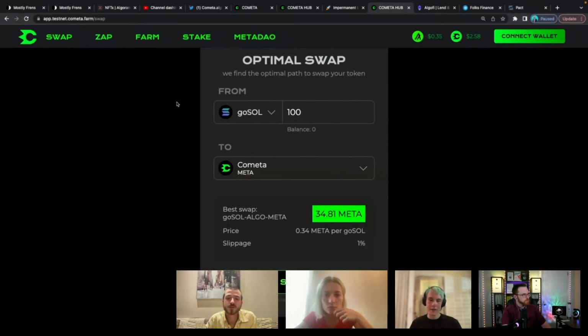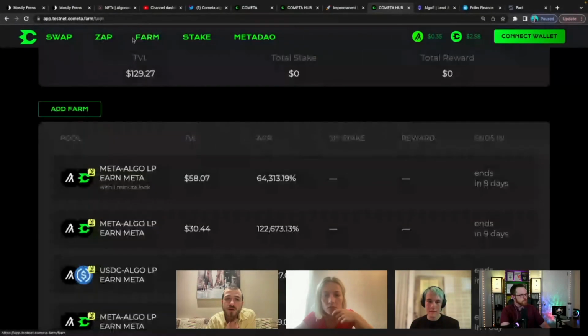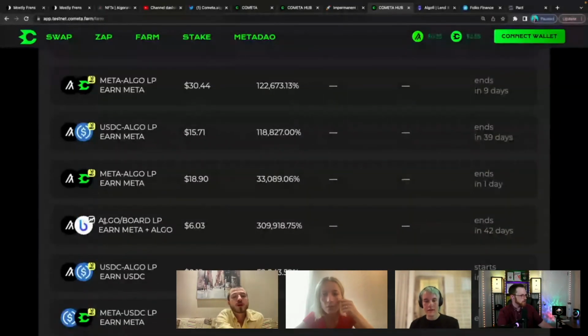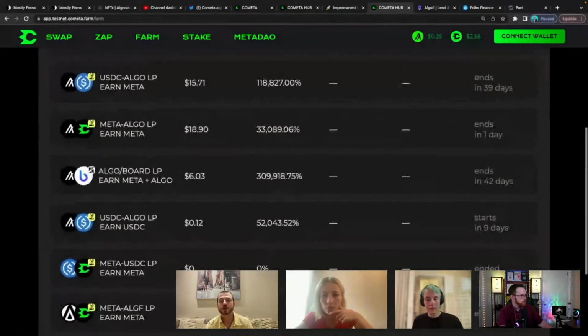Now, also, if the swap is using TinyMan, is the liquidity itself also going to TinyMan DEX? Yeah. You can see it here. TinyMan. Okay, that answers that. Because this one's packed, so there's a little bit of both actually. Yeah, but it can be whatever you want.